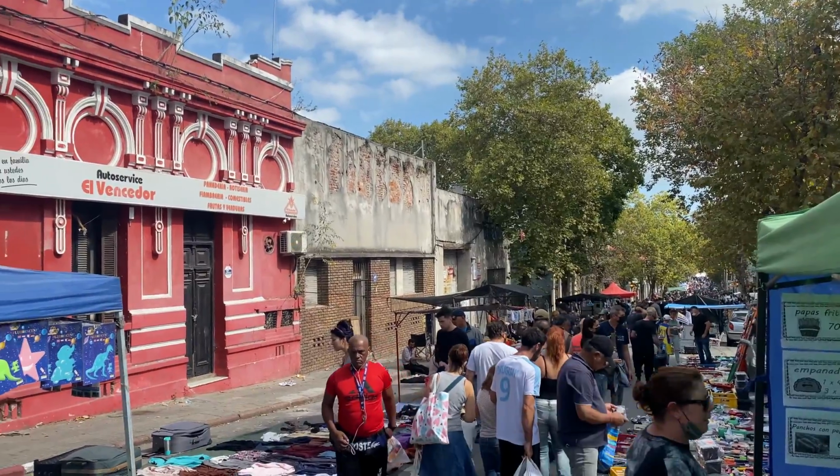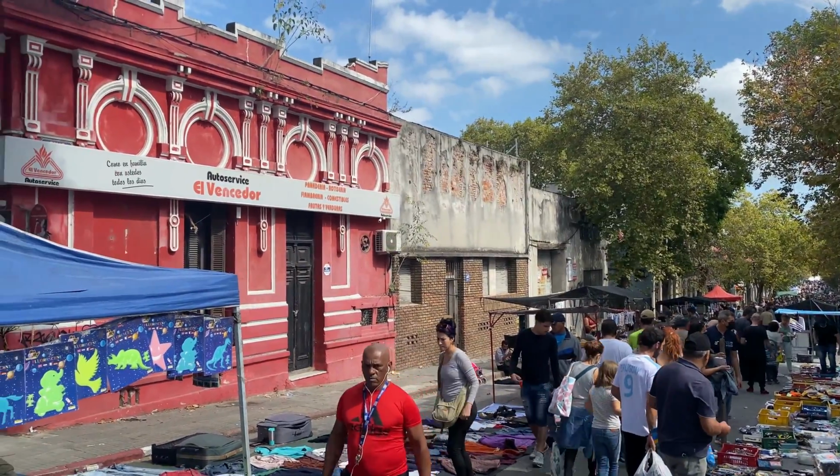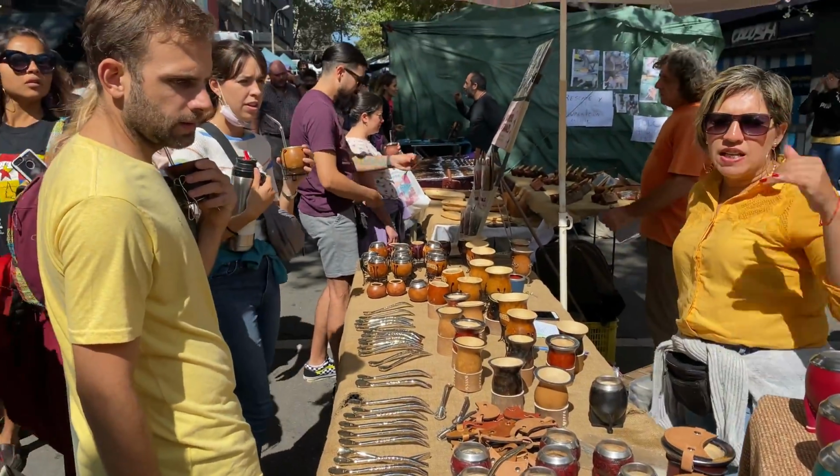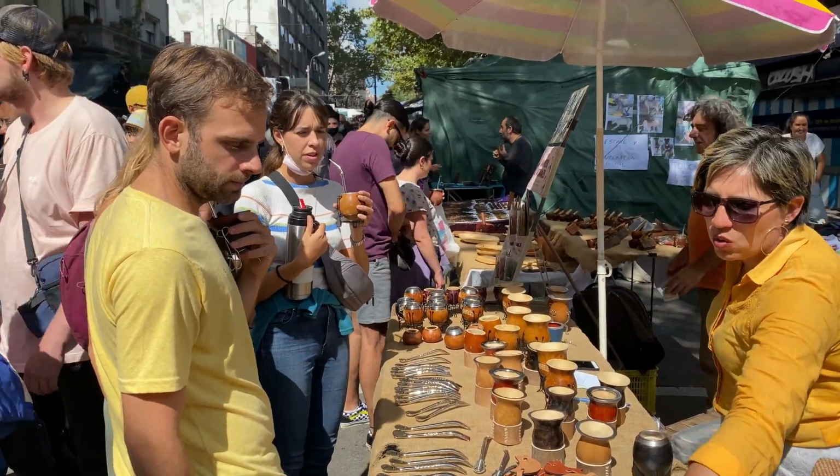In my kind of summary, I would think Uruguay is a bit like the little brother of Argentina, but also the little brother of Brazil, as there are some definite commonalities in both history and in culture, maybe closer to Brazil more so than Argentina.